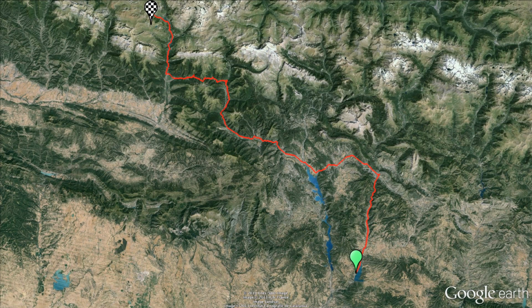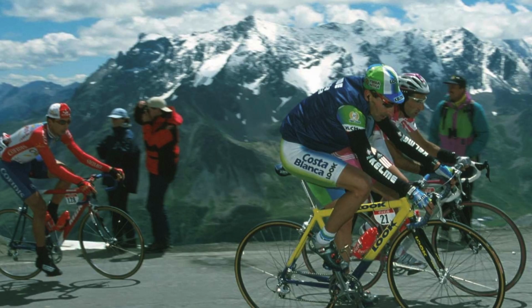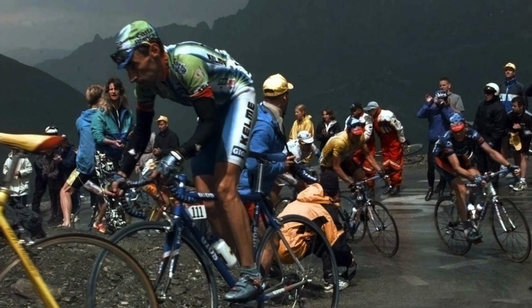attack one another. The Vuelta pays homage to the legendary Spanish climber Fernando Escartin today, and what better way of doing it than with a savage uphill finish. Now, Escartin never managed to win the Vuelta, but he did finish second in 97 and 98, and in 1999 he finished third in the Tour de France.